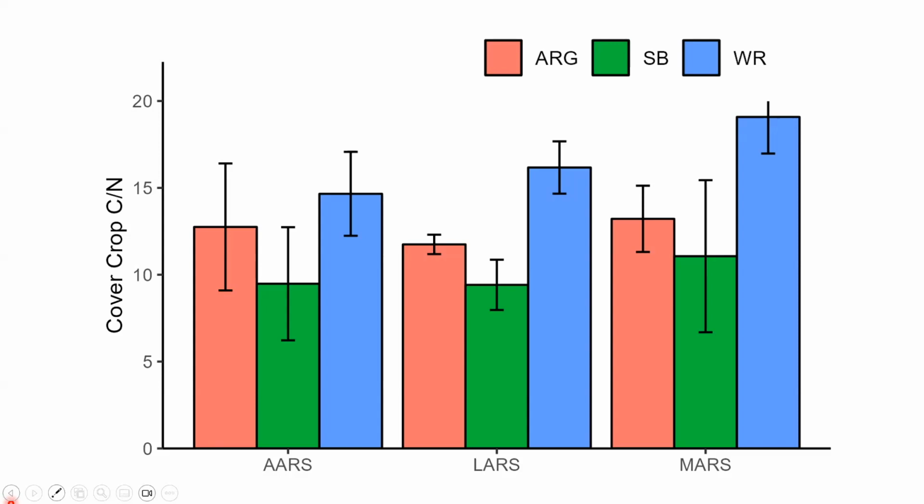Spoiler, we don't get the nitrogen back. But let's talk about why. There's still an aspect of how plants decompose, and so it's not just the C/N ratio. We're planting these crops into an extremely nutrient-rich environment with the fall manure. So the C/N ratio is going to be low, but it doesn't mean you're going to get a nitrogen credit from it.